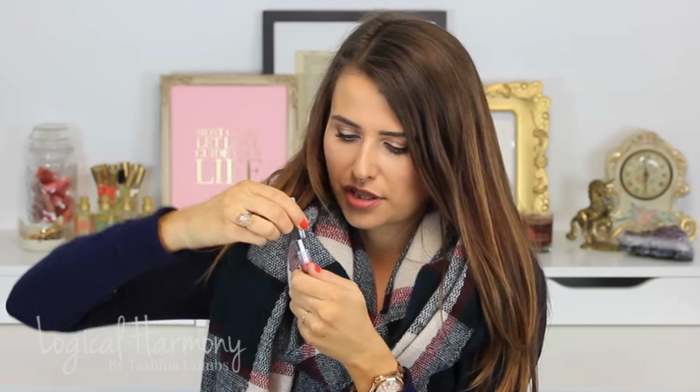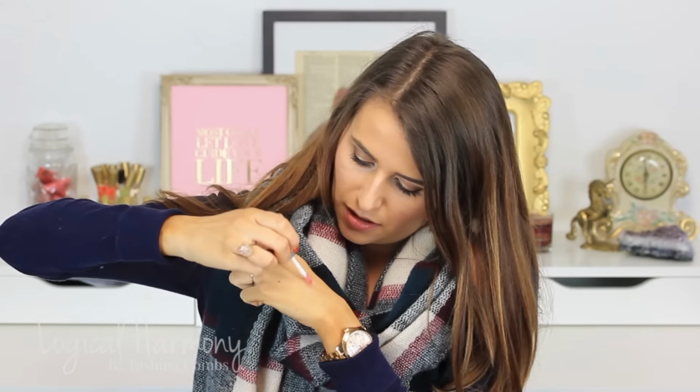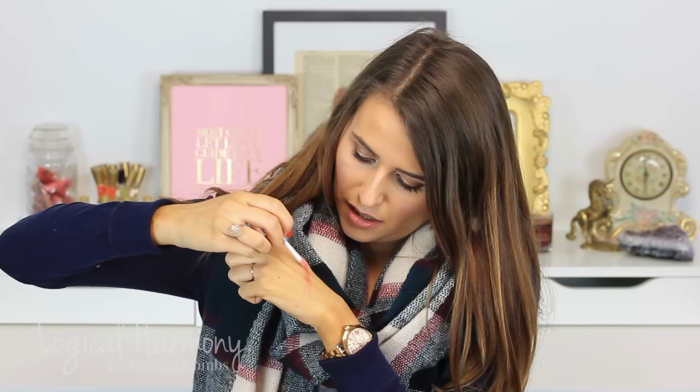This does not tell me what shade it is, but it's this really pretty pink with iridescent. It looks like there's some silver in there. I'm really excited that they started making lip gloss. It's just a fun product, something different for them. Swatch that out. That's really pretty. Like a sparkly rose color. Oh, it smells good too.